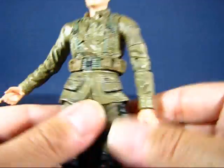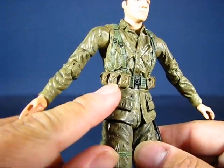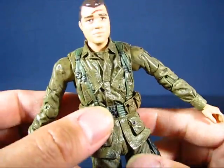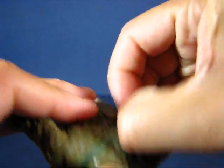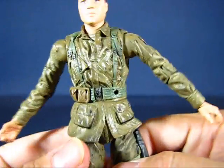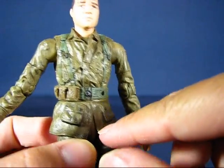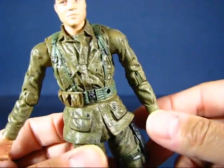And oh, I did forget to show you I guess the ammunition pouches along the belt on there, and those actually are removable. Let me see if I can get that one off here. At least one of them off of there. You can see some peg holes going around the belt. Pretty cool. You can see some of the sculpted details on the uniform, some of the, I guess, straps or harness on there.